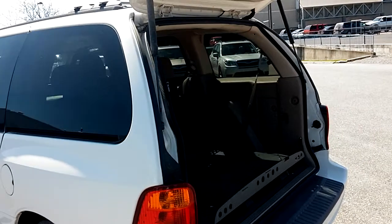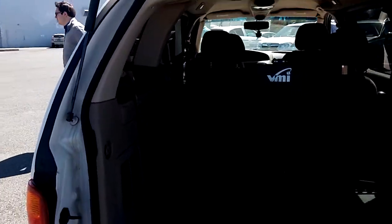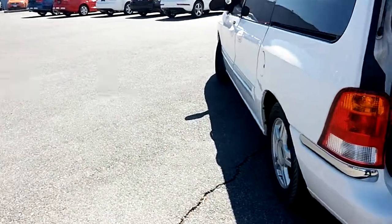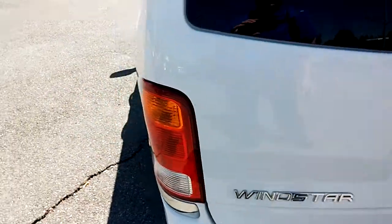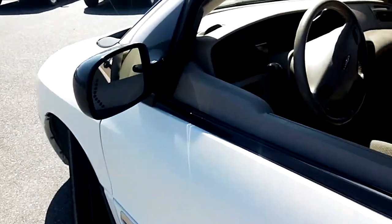I know you need to have the third row seat, but I wouldn't even sneeze at the fact that this wheelchair lift, I'm sure, is worth some pretty decent money, so I wouldn't worry much about that at all. Let me take a look, see if we can get on the inside there. Again, there's only 63,000 some odd miles, 62,400 or something, on this car.